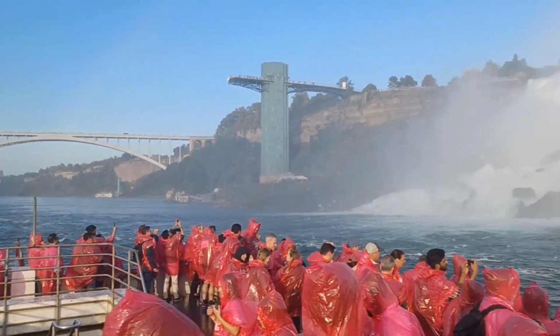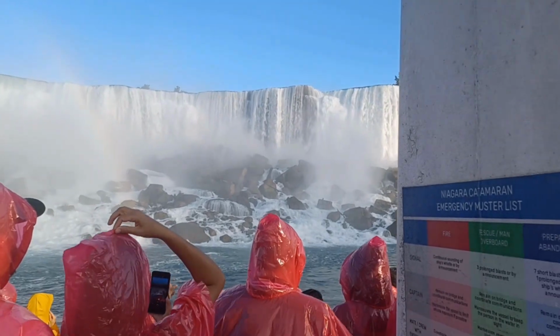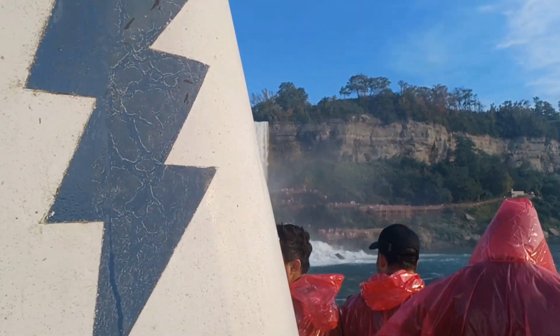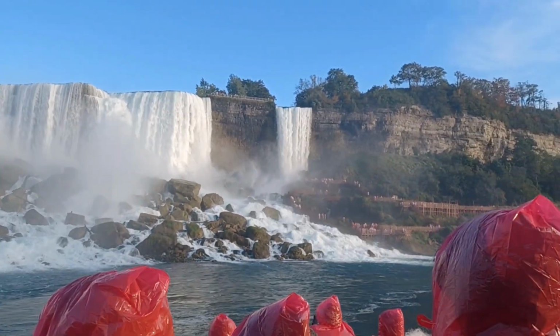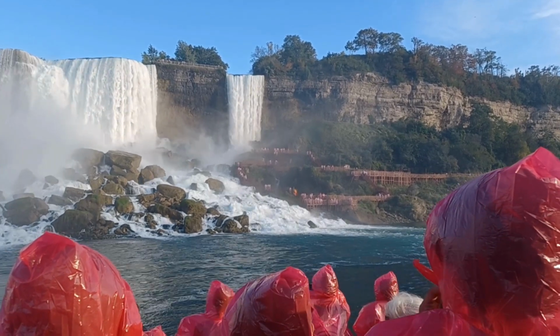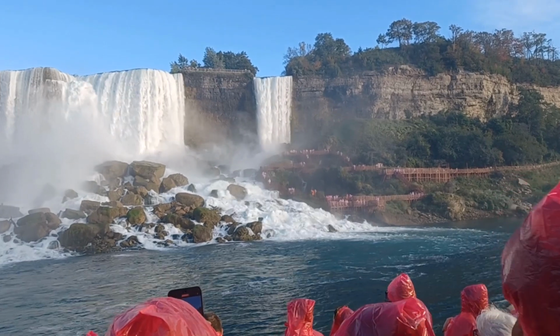Next is Bridalveil Falls, the smallest of the three waterfalls. It is located on the American side, just to the right of the American Falls, separated by Luna Island. Goat Island is much larger and separates the American and Bridalveil Falls from the Canadian Horseshoe Falls. The height of Bridalveil Falls is 181 feet or 55 meters and remains the smallest waterfall compared to its two counterparts.